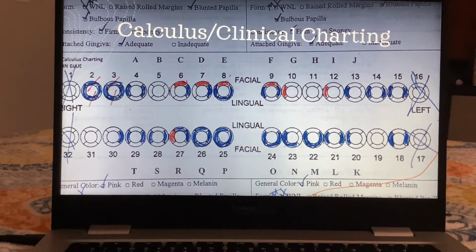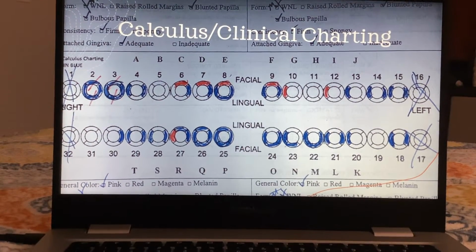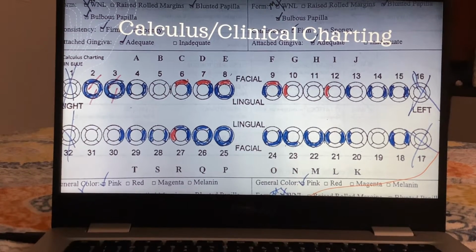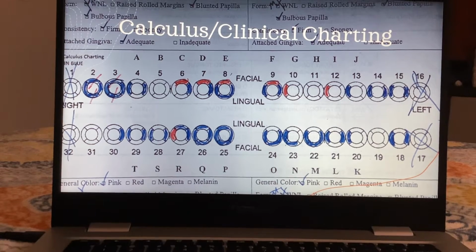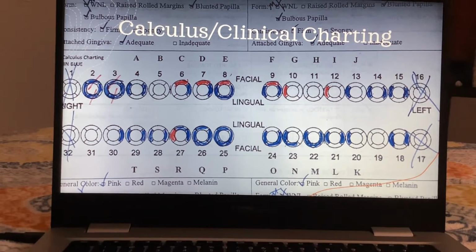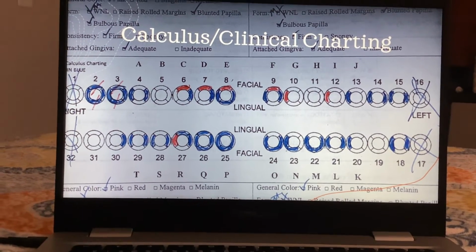So this was his calculus charting. There was a lot of calculus, obviously, mostly generalized in the lower anteriors, but we had lots in the posterior as well.